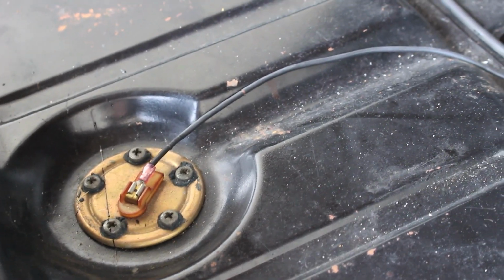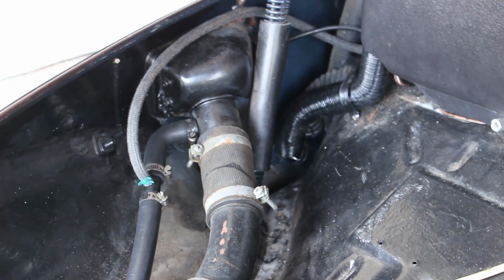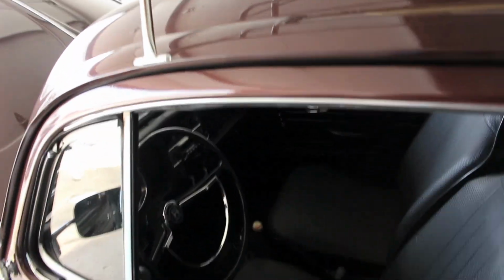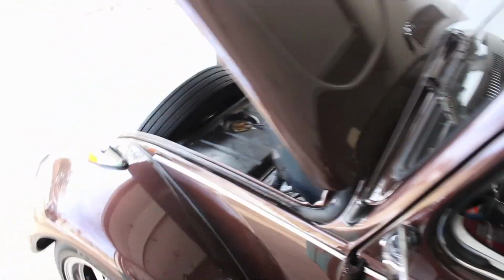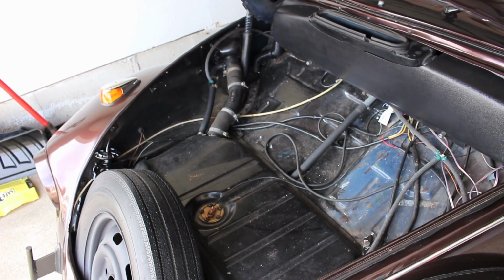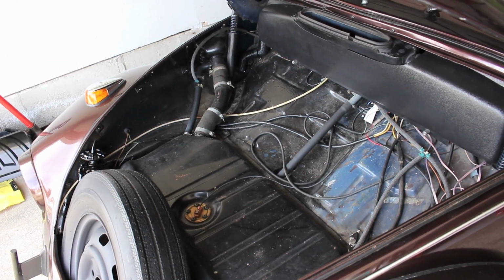But anyway, right now, this car, vented the way it is to atmosphere, does not smell. I can hammer this thing around corners all over the place. My cab does not smell of fuel. Even in the 60s, Volkswagen engineers would have never let that go. No one would want to drive a car that reeked of fuel like that. So if anybody tells you fuel smells normal, hard no.